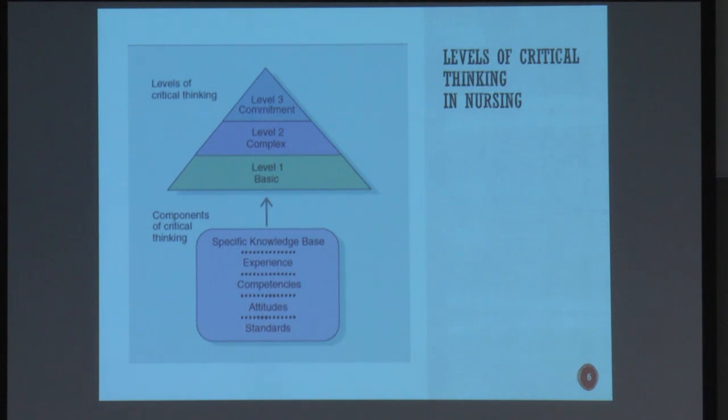Lastly is the commitment level, and this is where you anticipate things happening before they happen, okay? Without the assistance of others, and accept accountability for your decisions. As a nurse, you do more than just consider complex alternatives that a problem poses. We choose an action or belief that is based on available alternatives and have support for that. Because we take accountability for the decision, we have to consider the results of the decision and determine whether it was appropriate.